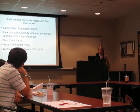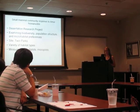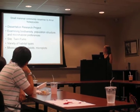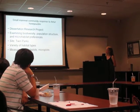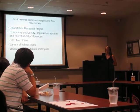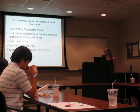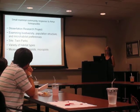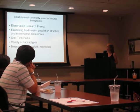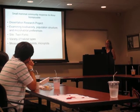So basically we're seeing whether the honeysuckle affects how they move through their habitats, where they like to go, what kind of habitats they utilize. The site for the study is Twin Parks, which I showed you on the map. And this particular place has a variety of habitat types. There is a flood channel zone that runs through it, and so that type of area is a little different than the surrounding areas. So we can test different types of habitat to see if there's a correlation.